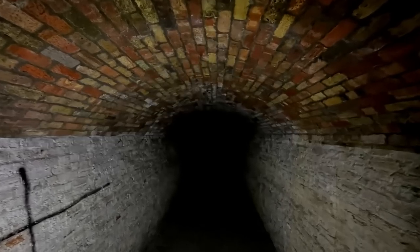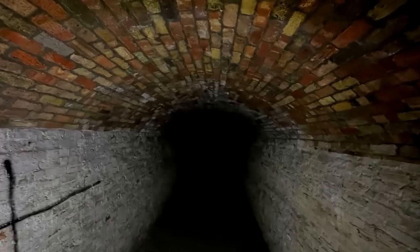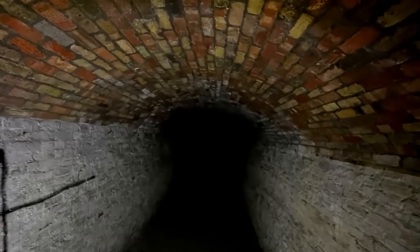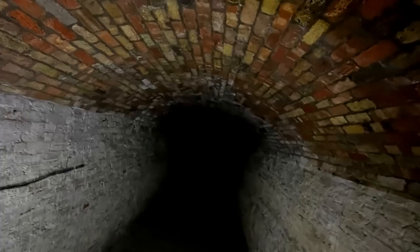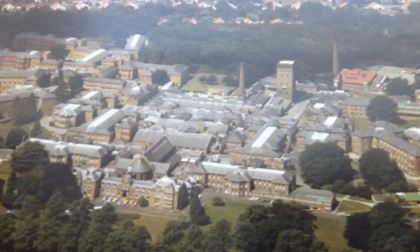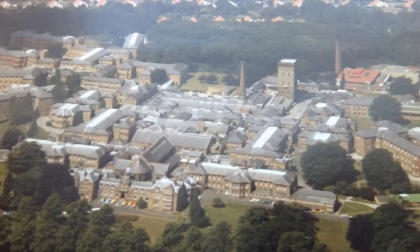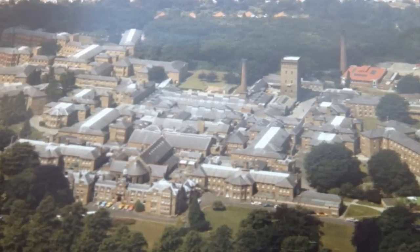Cane Hill Asylum was designed by Charles Henry Howell, and it was built in two stages between 1882 and 1888. The asylum took in a large number of old discharged mentally ill servicemen during the First World War, the earliest patient recorded being admitted in 1915.